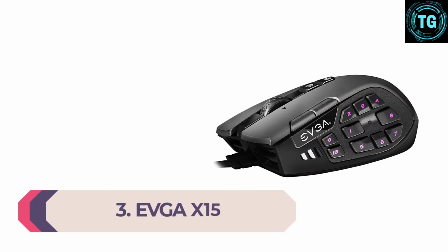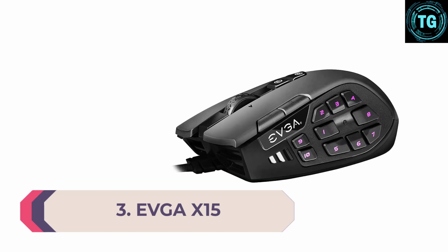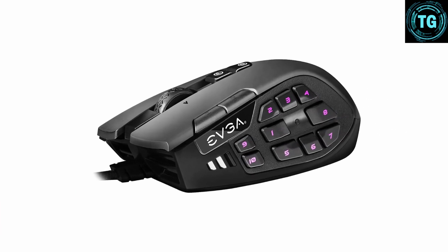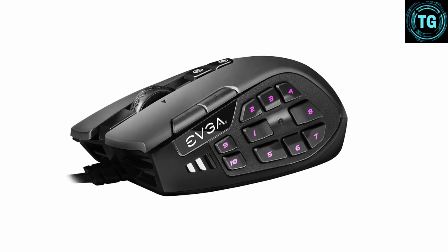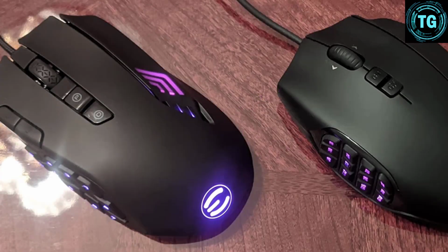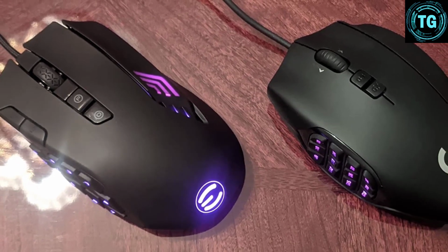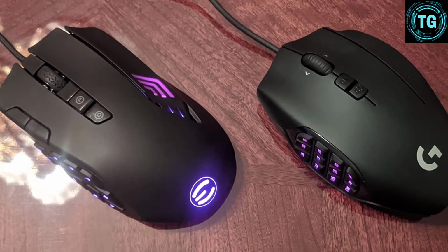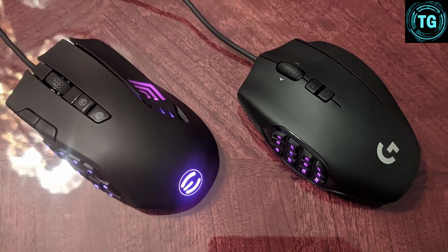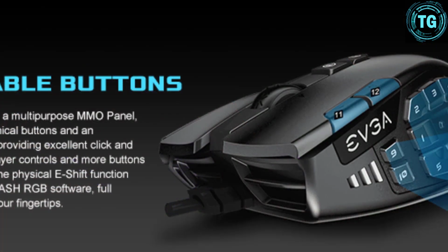Number 3. EVGA X15. For an even cheaper option, we recommend the EVGA X15. If you're currently reading this article and notice the price seems higher than some of our other options on this list, it can be worthwhile to check back in a few days as its price changes frequently. However, more often than not, its sale price makes it one of the most affordable options on this list. Unlike our other recommendations, this mouse has a unique set of 10 side buttons, and they aren't arranged in a grid pattern like the 12-button panels on most MMO mice.